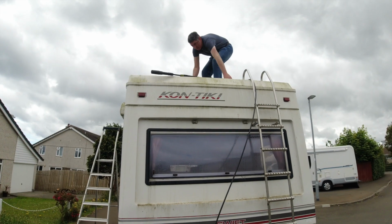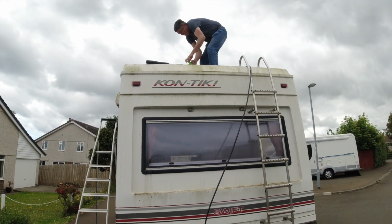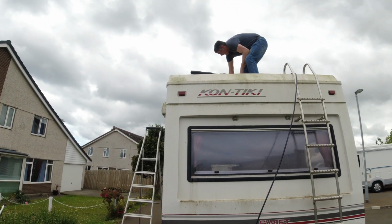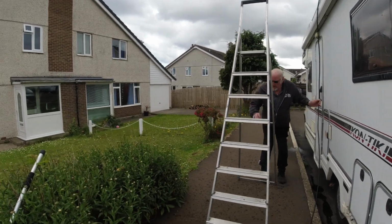Oh God. Right, do you want to come down now, Dad, please? My stress levels are through the roof here. It's slip sliding. Oh, be careful. What are you doing? That means the ladder will be really slippy. Oh, this isn't a good idea. Dad, move. Move.